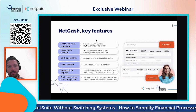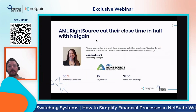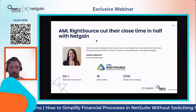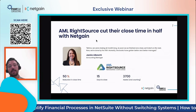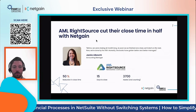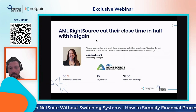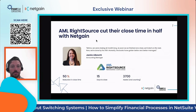But what's the purpose of these tools? The goal, again, is to expedite the close process, make it as streamlined as possible and more accurate. And here's just one example of a company we worked with that adopted NetClose. Prior to adopting NetClose and some of our other tools, Jackie here says they were closing all month long.